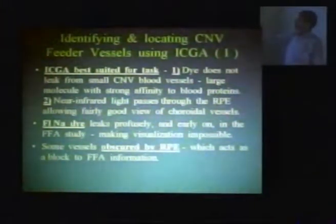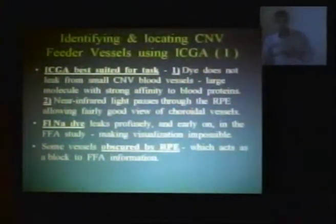Number one, like we discussed before, ICG does not leak from the small vessels because of the large molecule. And number two, the near infrared light goes through the RPE so we can see the choroidal vessels. Many times the feeder vessel is beneath the RPE, sometimes even blood. The ICG goes through the blood and the RPE.